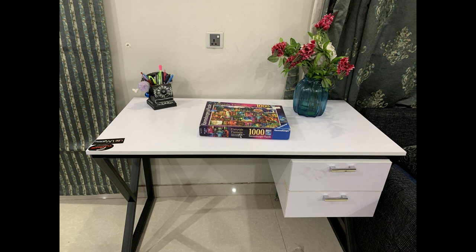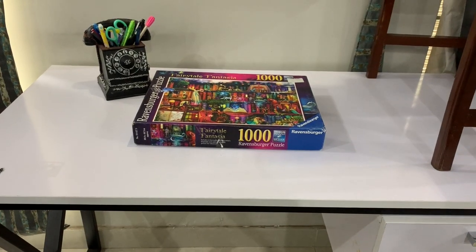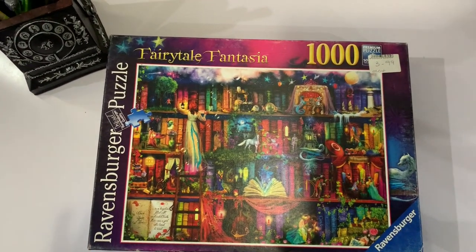So, my new table is here. I got it in white so I can make lots and lots of puzzles on it. So, on my new table, the first puzzle I want to do is 1000-piece Fairytale Fantasia.